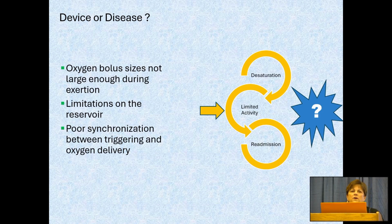So I always question, we talk about readmissions, this is something we've all talked about for many, many years. And oxygen bolus sizes that are not large enough for patients when they exert or walk around, is that getting them readmitted to the hospital? We don't know. There's limitations on that reservoir that we talked about. There's poor synchronization or sensitivity on some of these devices. So these patients desaturate, they've limited activity, they readmit. We don't know. Is it the device or is it an exacerbation from the patient? The key is we want to keep these patients oxygenated. We want to make sure they're doing okay. But if you have somebody who's not, is that what's getting them in the hospital?